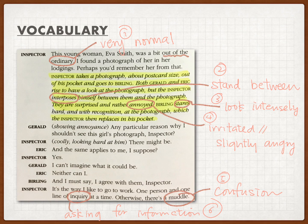And then the last part on page 12, these are the words that I want you to take a look. Number 1, ordinary. When Mr. Berling said that he didn't remember Eva Smith, the inspector described Eva Smith as out of the ordinary. Ordinary means normal, very normal, typical. But according to the inspector's description, out of the ordinary means Eva Smith wasn't normal. She was not a typical girl. She was special.